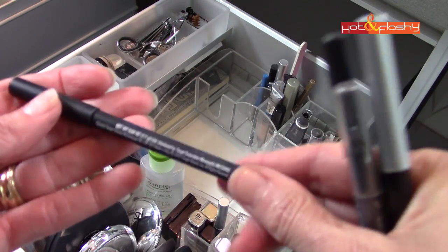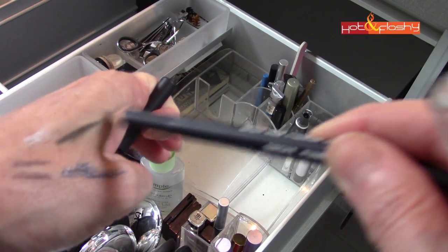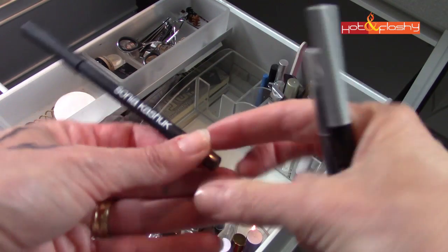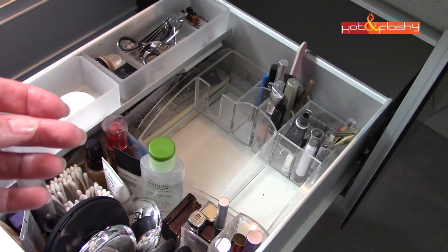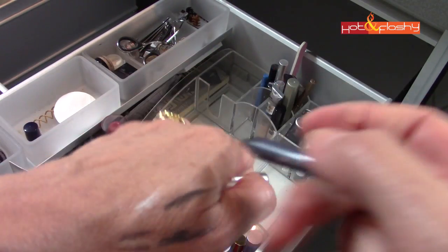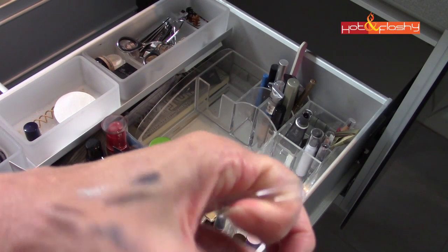Sonia Kashuk eyeliner, Smoke. Was pretty disappointed in these. They're just okay. Put it on the give it away pile. Another one, Sonia Kashuk in Iced Coffee. Used to use that one a lot. Got over it. I like the Sephora ones better when I did the testing. This is CoverGirl Liquiline Blast in another gray silver. I don't know. Wasn't impressed with it.